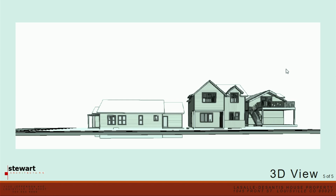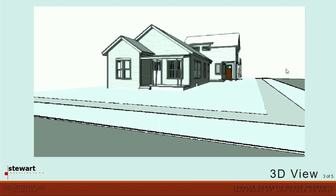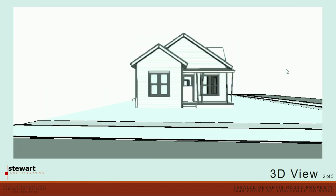And there it is, kind of side by side, which I know there were other perspectives of that, or the straight-on elevations with more details on materials in your packet. So that's pretty much what we're proposing and how it ended up that way. So I'm open to answer any questions.